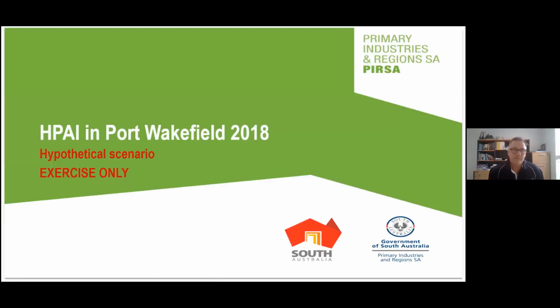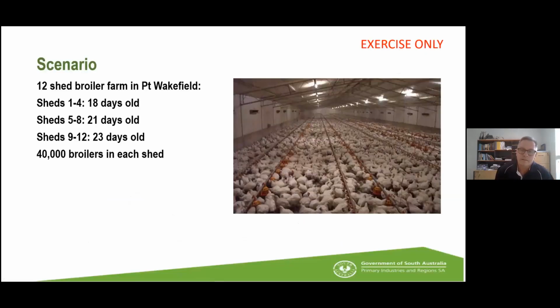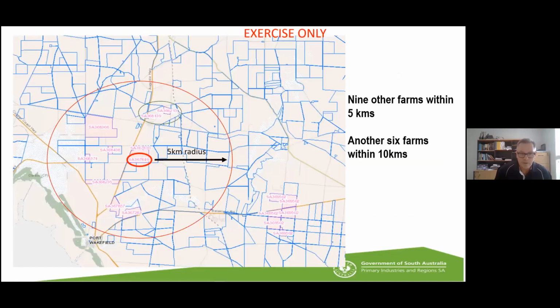So looking at this hypothetical scenario at Port Wakefield, I'll just run through it very quickly. This is a typical farm at Port Wakefield, 12 shed broiler farm, 40,000 birds in each shed, so the numbers of birds on the farm quite high. The Port Wakefield region, this is a map of the Port Wakefield region. You can see that red central circle there is around the farm that we used as the hypothetical. So in that region, we've got another 9 farms within 5 k's of that property, and then another 6 farms within 10 k's of that property.